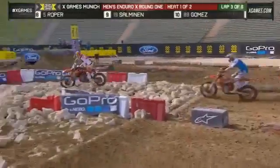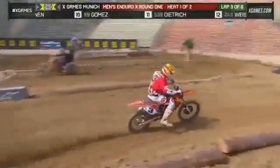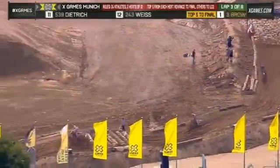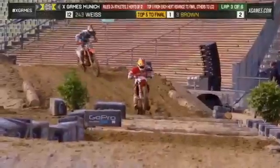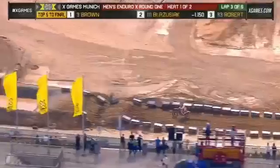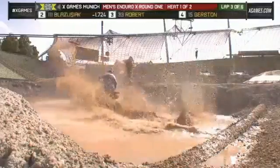Blazuzziak does. Mike Brown controlling the situation. Here comes a different line through the rocks there for Mike Brown. Well, Brown's going a little bit wider, so he can do a one pivot turn. If you watch there, Taddy going to the inside looked like he is willing to do a double pivot. As we look a little further back, the rider from Arizona, that is the Kawasaki of Taylor Robert.